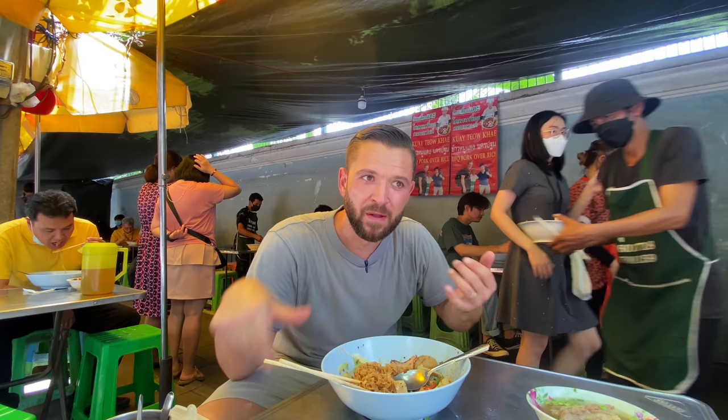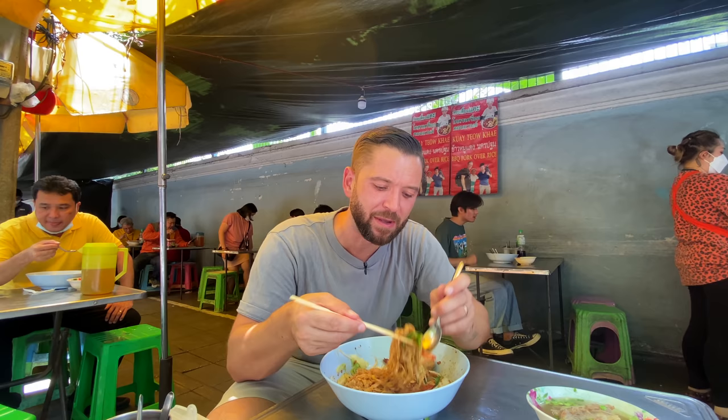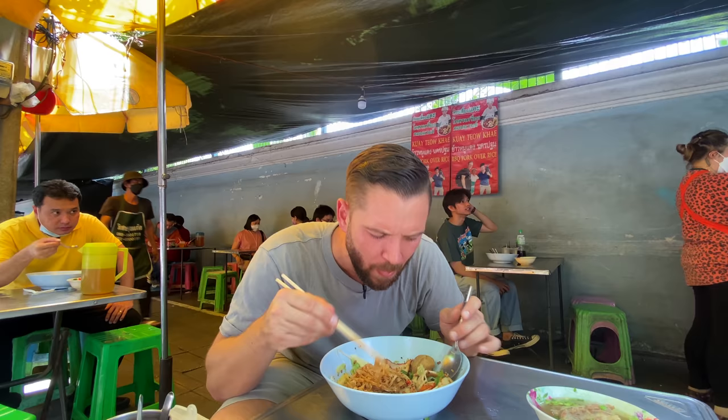Sour from the lime juice, it's savory. It's smoky and spicy and rich from that chili oil. You've got the peanuts adding a nice little crunch. They've been toasted up as well, so they're quite smoky. I like the little cabbage touch. And she'd finished it all off with a little bit of garlic oil.